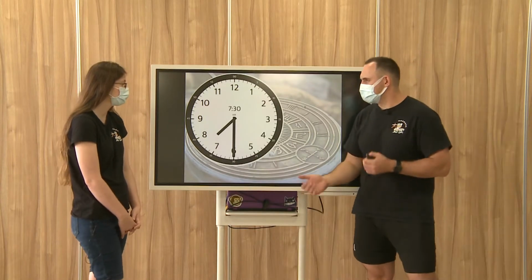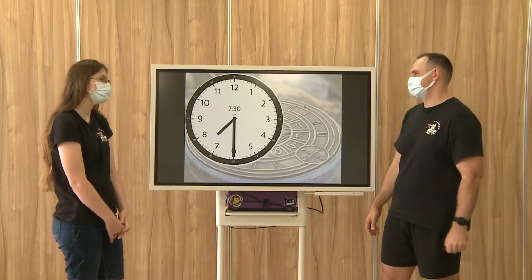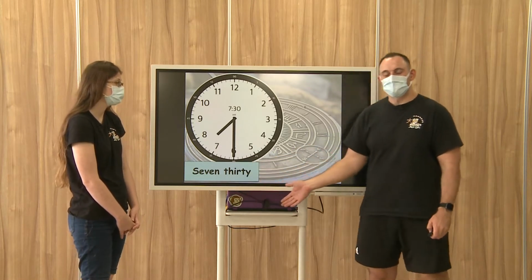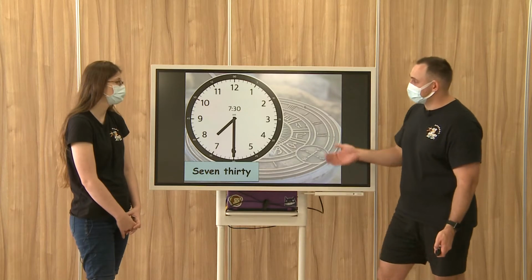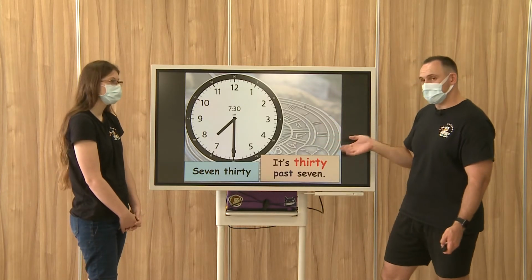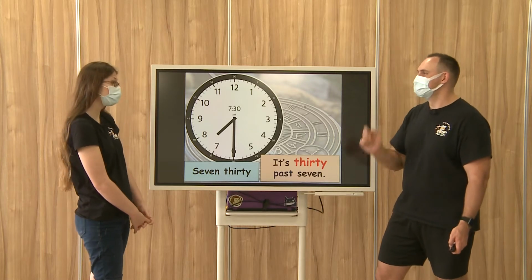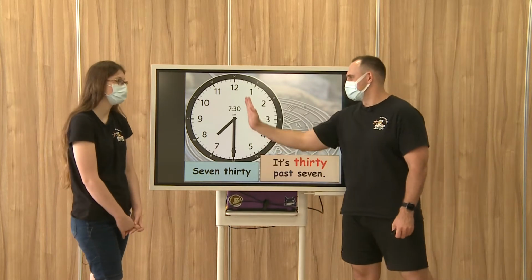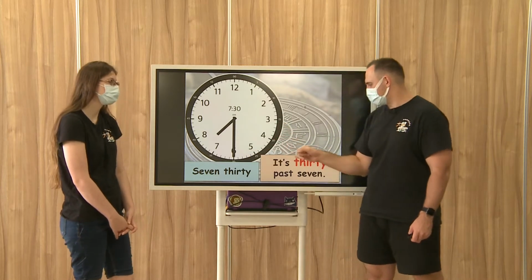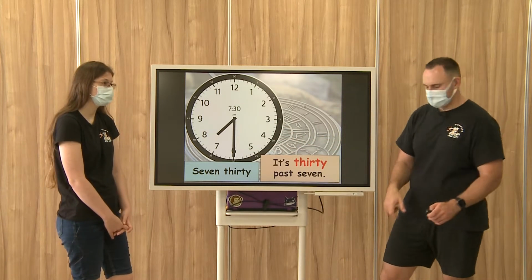How about this one? There's a 7 and a 30. So it's 7:30. In a different way you can say it's 30 minutes past 7, 30 past 7, but it can also be half past 7. Perfect. Because it's exactly half of an hour, you can say it's half past 7 as well.